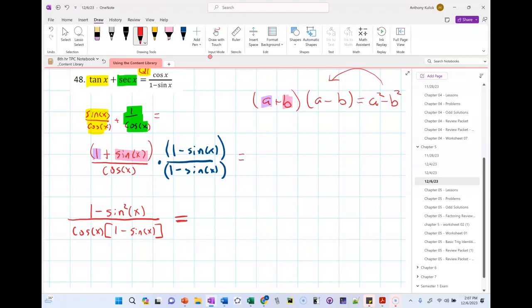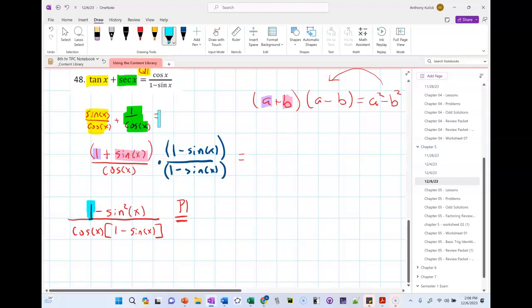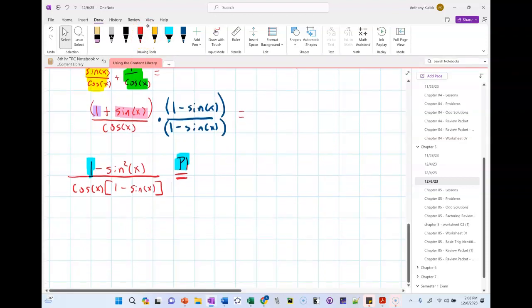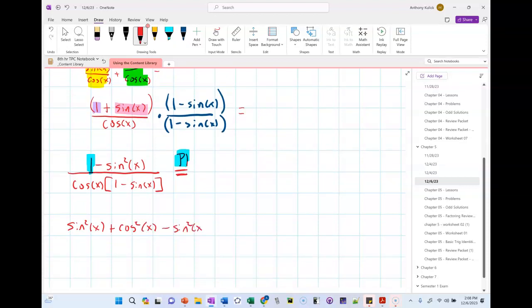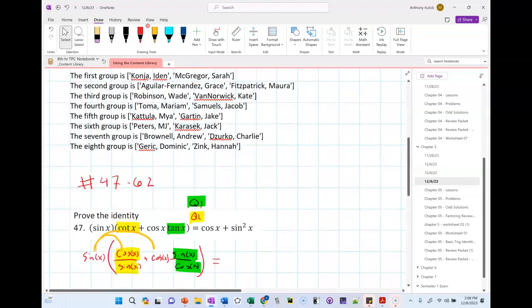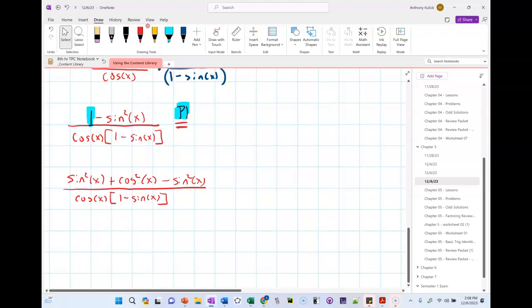Yeah, I think that's a great idea. So using P1, we can replace the 1 with sine squared plus cosine squared. Then we still have the minus sine squared now in the numerator. And Hannah and Dominic, what are we going to do now?